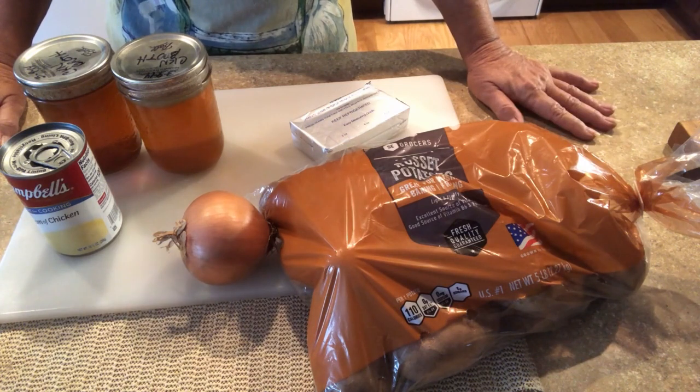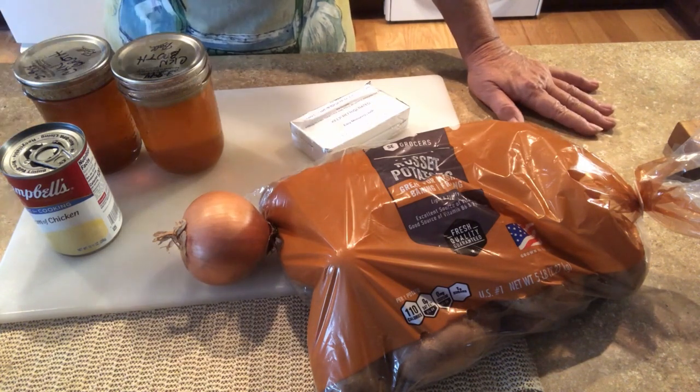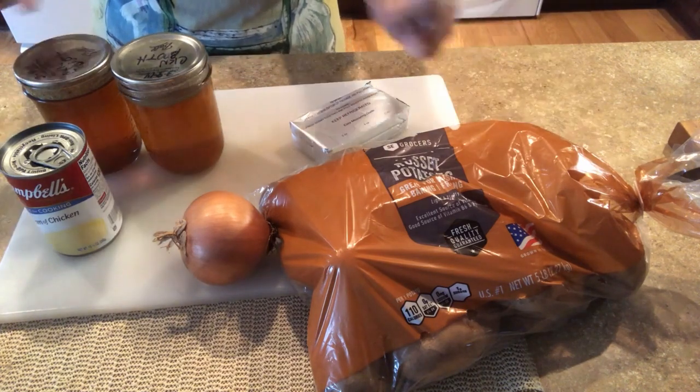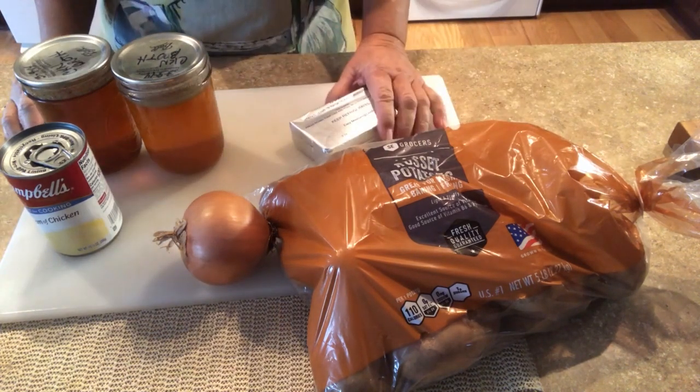So I am a-fixin' to make a rich tater soup, because next week for us, it'll be in the high 40s, low 50s, which to us is like, brr. This could not be easier.